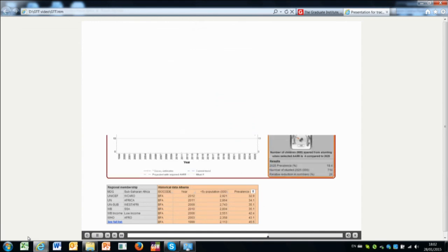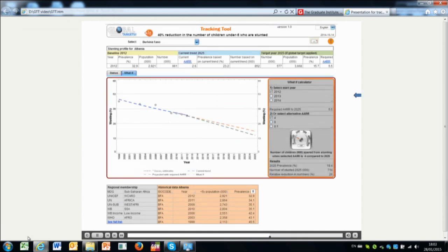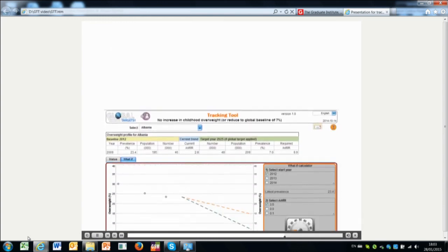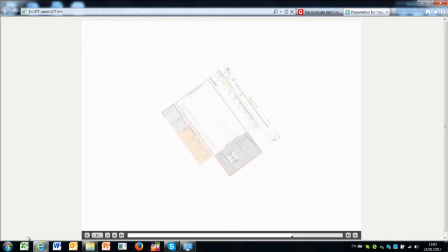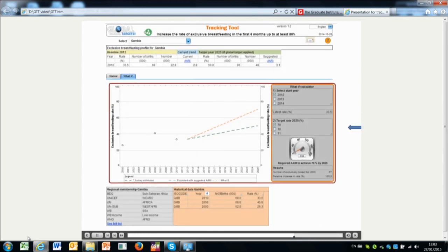For each target, the tracking tool allows exploring scenarios taking into account the time left to 2025 and different rates of progress. Users will be able to assess, for each of the selected scenarios, the corresponding country's contribution to the achievement of the global targets. The what-if analysis depicts the progress needed to meet the target versus a selected trend scenario. It simulates pathways countries can follow to reach the targets they set.